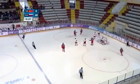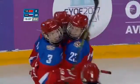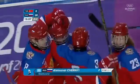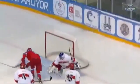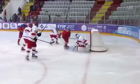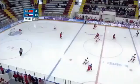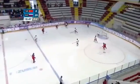And as I say that, commentators curse. It's buried behind him. Alexander Chernil. Look at that sweet move. My goodness. All the way through a couple of Turkish defenders. They'd be addressed, and that's why when you're building a program, these are the challenges you face.